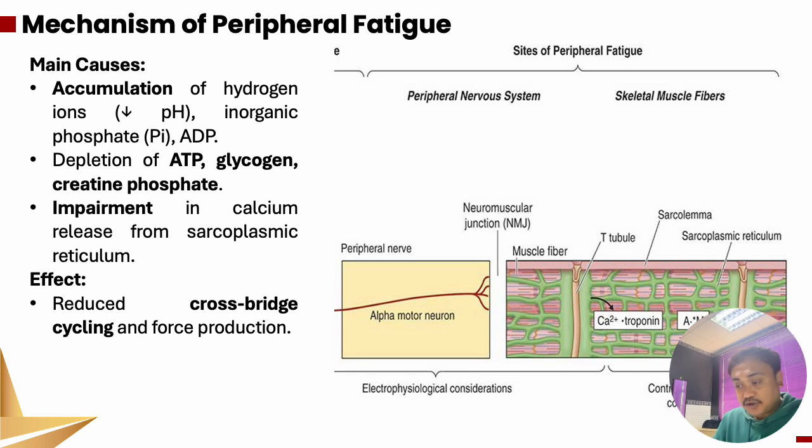Alright, now on to peripheral fatigue, this is where the muscle itself is the issue. Look at the diagram here, okay? The key causes include, first one is hydrogen ion accumulation, which lowers blood pH. In simple terms, this is the burn that you feel on your muscles, right? Inorganic phosphate and ADP buildup, okay, both mess with the muscle's ability to contract, also causing peripheral fatigue.